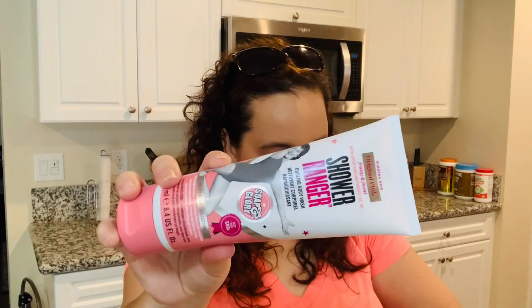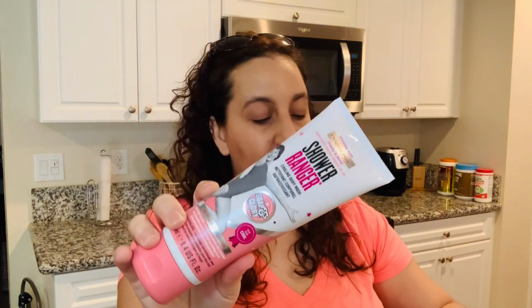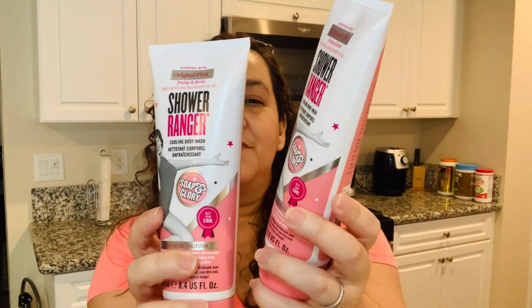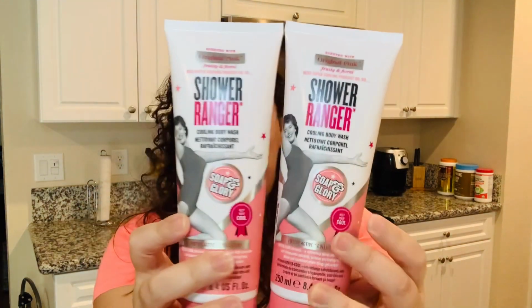And then another one that I got, I shared with you guys this one on the shop with me, but they actually had 2. So I grabbed both of them because they were $2.99 and I love Soap and Glory products. So definitely had to grab that.